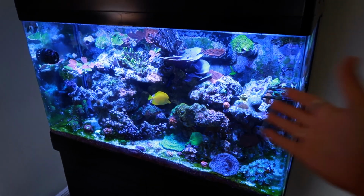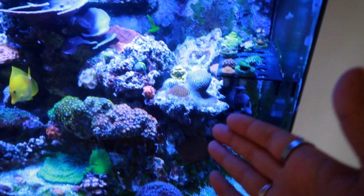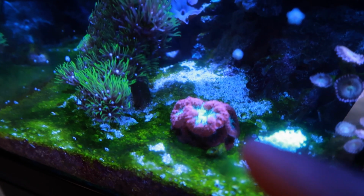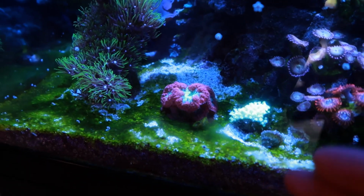Other than that, everything literally grows great. Everybody's happy, everybody's thriving, everybody is living life. Look at these blastos. Even though they're surrounded by cyano, they are just crazily multiplying, and they are just fluffy and fat, and they love it.